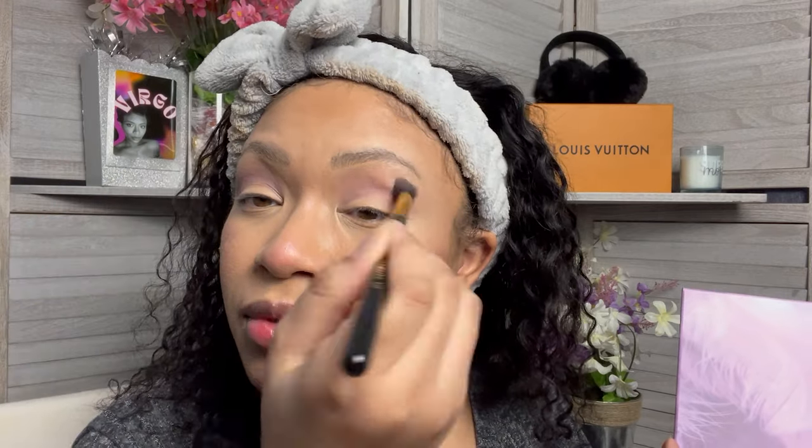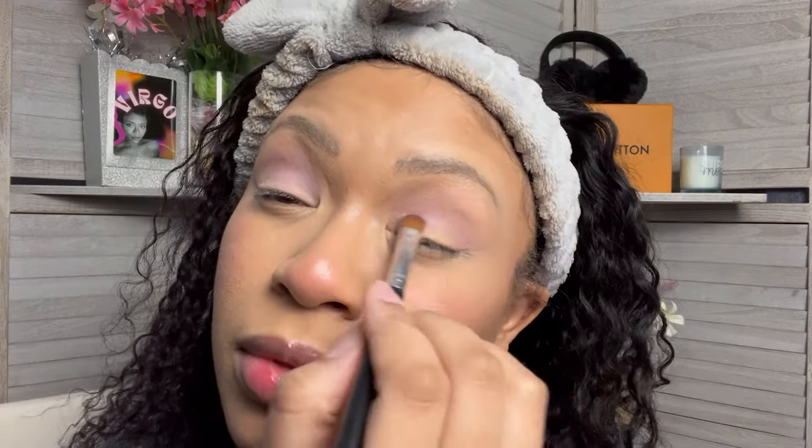Using my fluffier brush without adding any products, I'm actually just gonna buff out this edge right here. Because these shimmers are not as pigmented as I would like them to be, I'm actually gonna go into Pink Me and put that over my lid first and then put a shimmer over the top so that hopefully it'll give it more impact. We're definitely going for unicorn today.